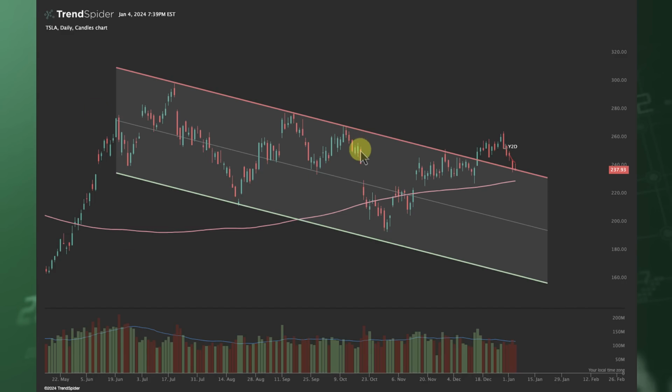Now, Tesla also broke out of this, and everybody and their mother was talking about Tesla 300, right? It's going to be a massive move. And it might still be. But as it stands, people that bought it year to date are currently underwater based off of the year-to-date anchored VWAP, right? So based off of volume. But we are still above that rising 200-day moving average.